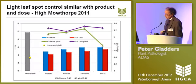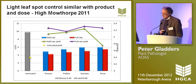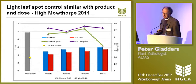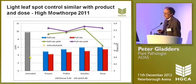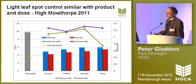So if we look at 2011, and I'm just using English data primarily because the Scottish severity has been quite low in the last couple of years, so I'm not using any Scottish data here. So you can see this is 6 weeks after treatment in the spring, early May, and we're looking at 10-11% light leaf spot severity on the leaves. So a moderate attack, but well established right the way through the canopy.